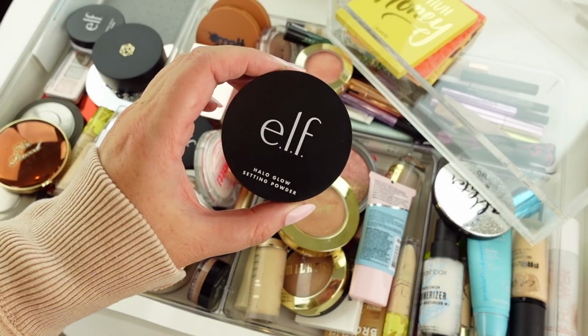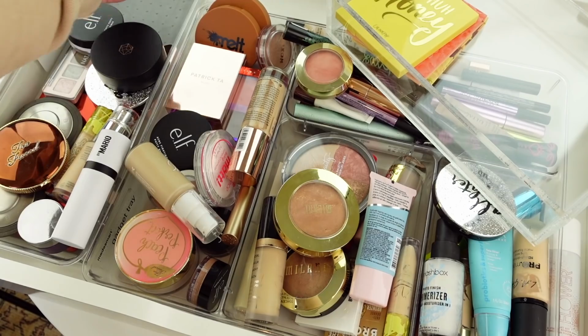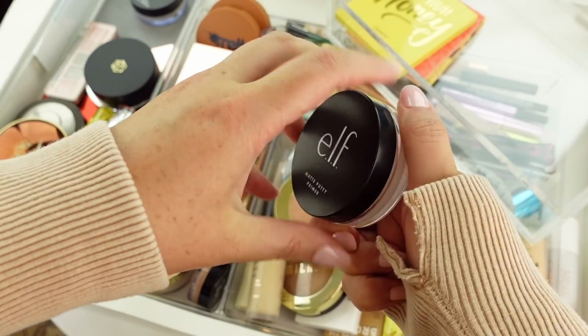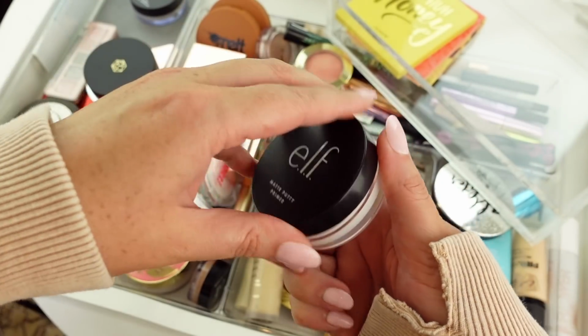So I'm definitely going to keep the e.l.f. Halo Glow setting powder in my drawer. This is something that I use all the time. I'm also going to keep the e.l.f. Matte Putty Primer in here. This is one of my favorite everyday primers. It just makes your skin look really smooth, but it also has a nice mattifying property.